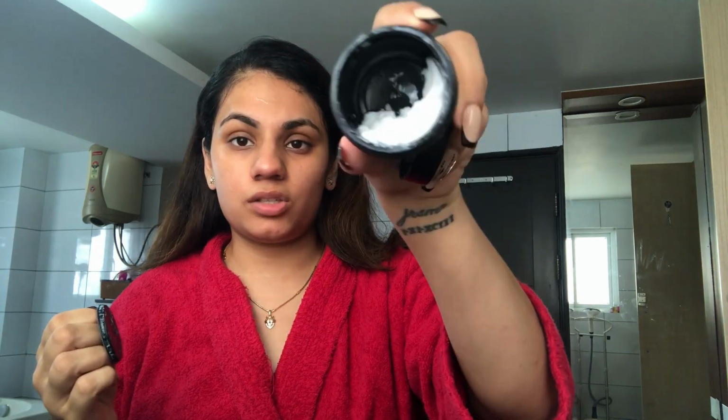And then moisturizer. As you can see, it's almost finished. I always merge them all together. And next is sunscreen.